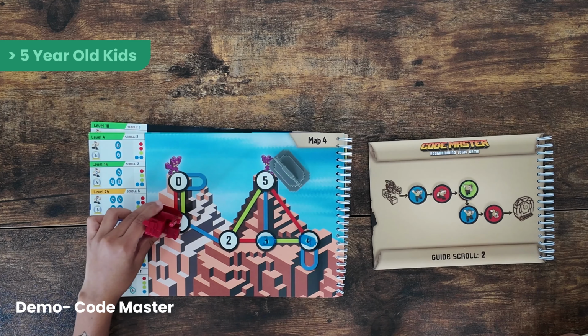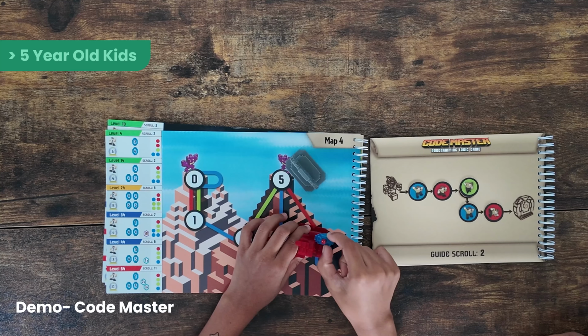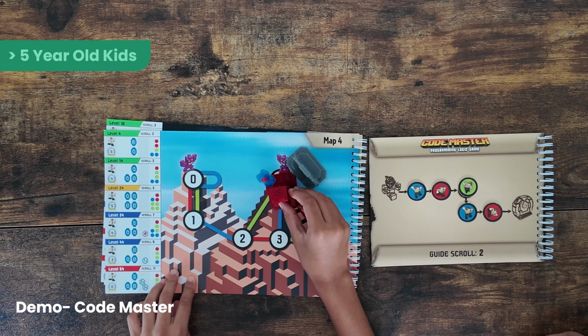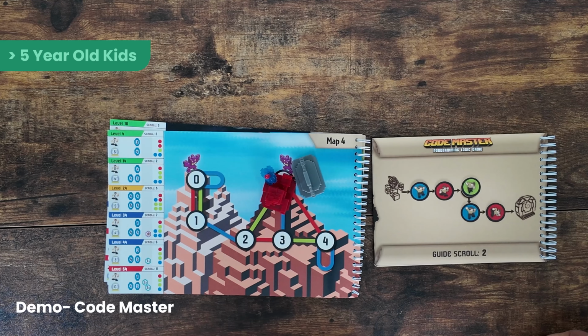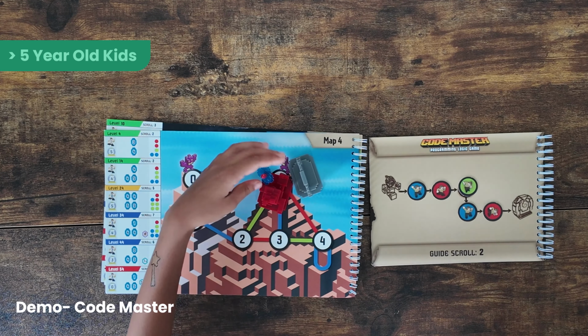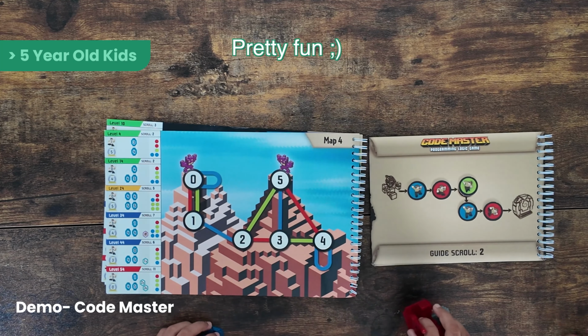So let's see. Down the blue. Down, straight the red. Collect the gem. Straight to 4. Collect the gem. Go around blue. Turn to 5. And then I win. That was easy. Finished. Now I'm gonna do one more that is pretty fun.